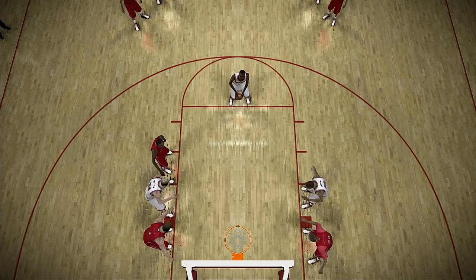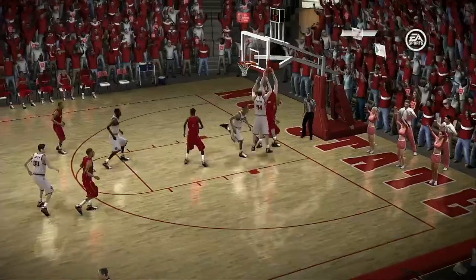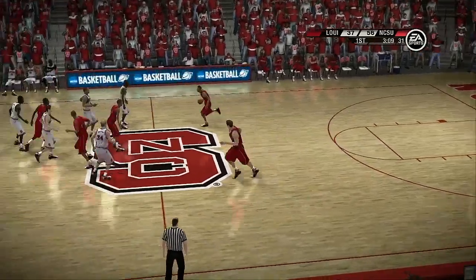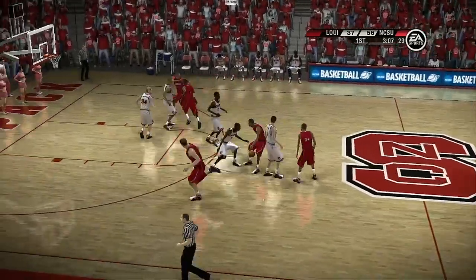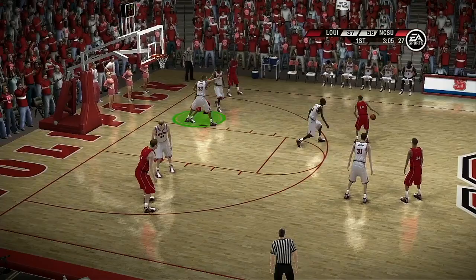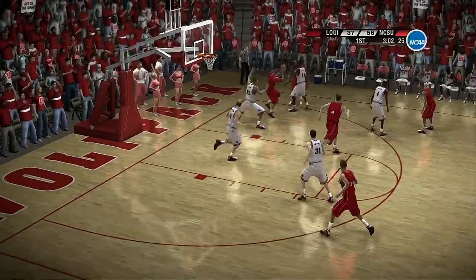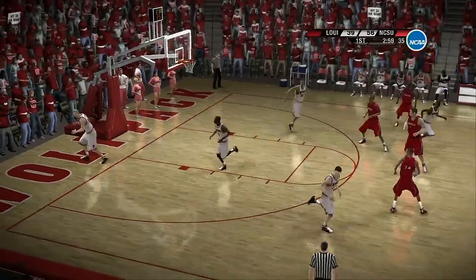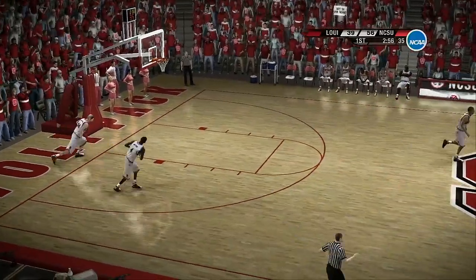I like it when a team gets to the free throw line. It shows that they're being aggressive. The key is to get to the line early in the game and often. Now 11. Momentary look from three-point land. He shoots from the baseline. He shows the sweet touch.